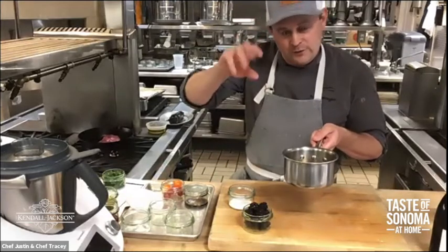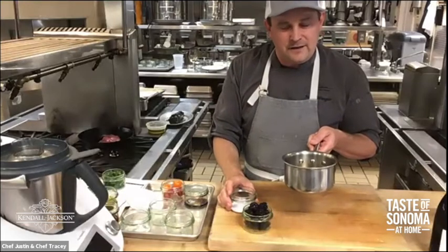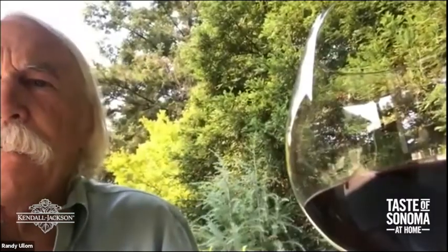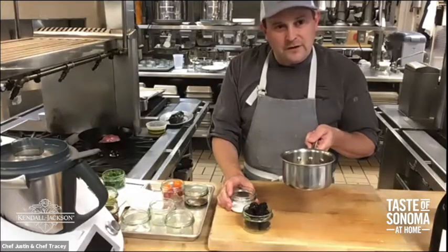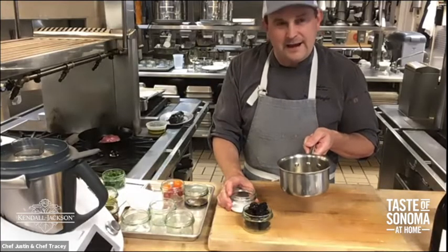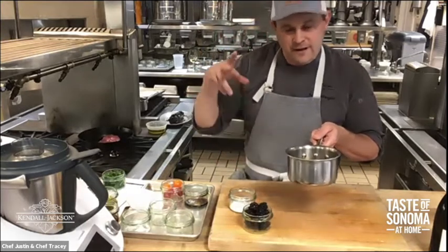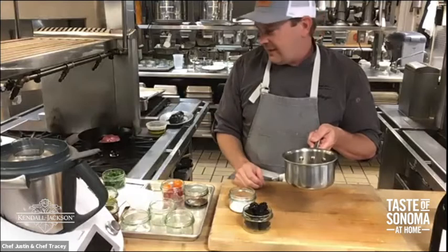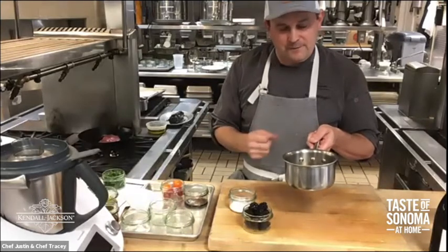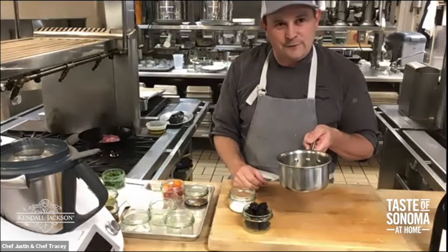So when they're going through and looking at their clusters, probably mid-July, beginning of July, and into August. Late July into August. Okay, so late July and August, they're going through, they're looking at their clusters. If they're seeing clusters that aren't perfect, they'll cut them, pick them, and then Randy will take them and make them into verjus for us. So it's kind of like the lemonade of the grape world.